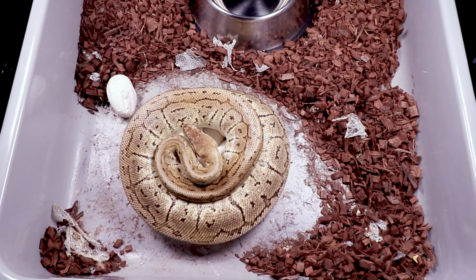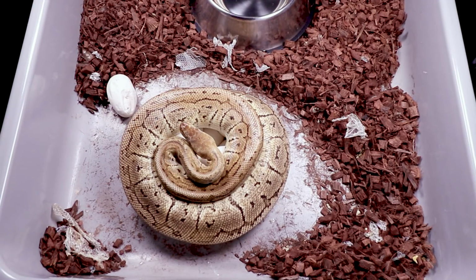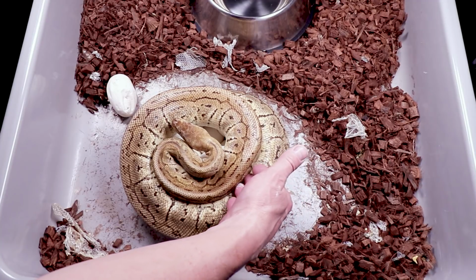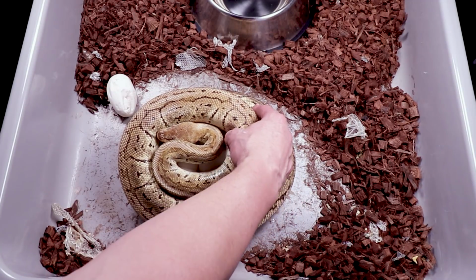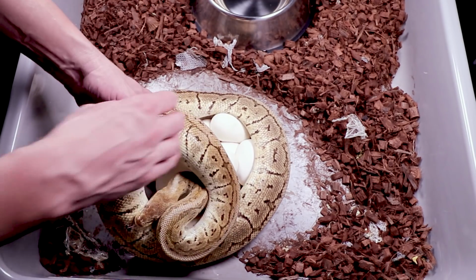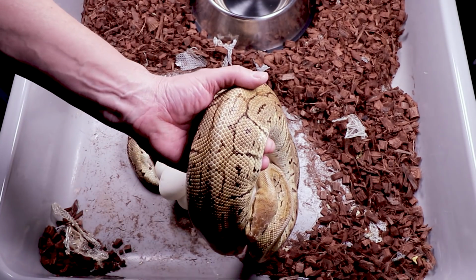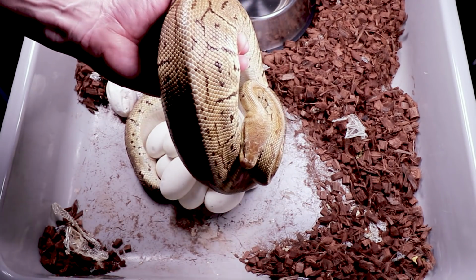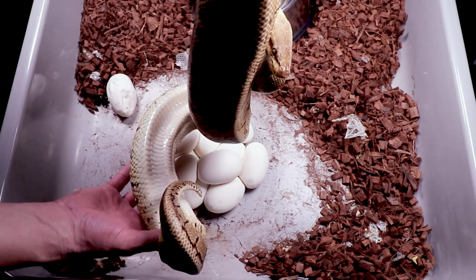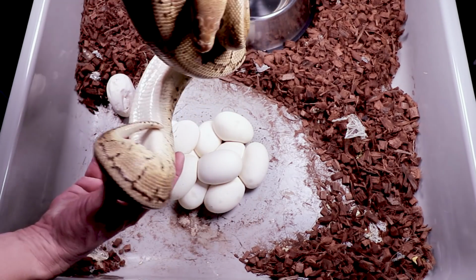Alright, so I am seeing a lot of eggs under this girl. A whole bunch of eggs. She looks like she would actually bite me. I don't know. Let's see. I've yet to be bitten by a female. Wow, look at all those eggs. I'm guessing 10 under her. Maybe. And from what I'm seeing, it looks like she laid all the eggs.